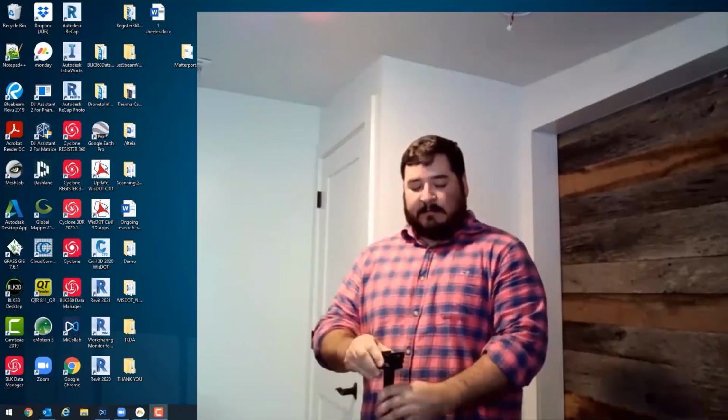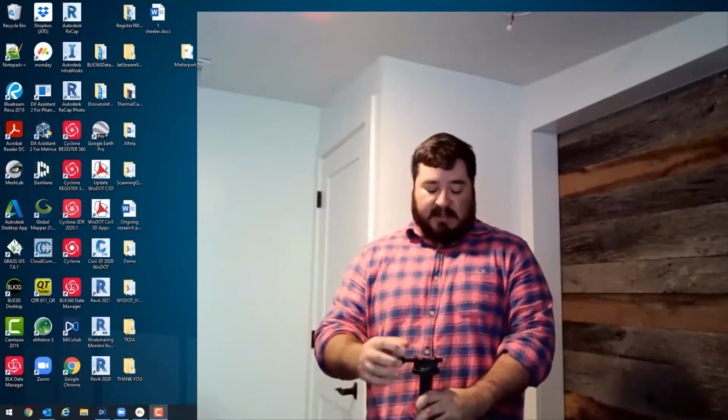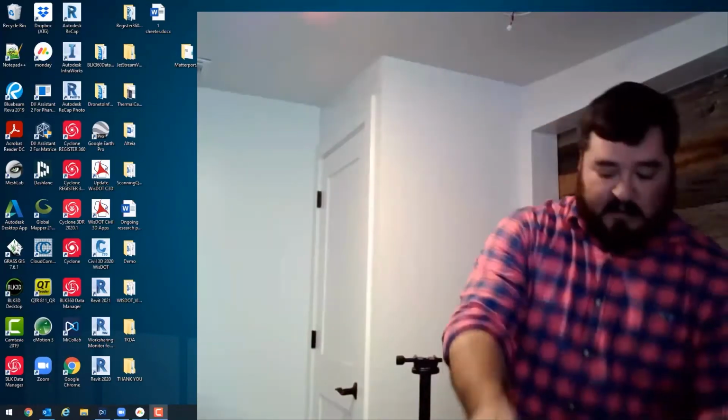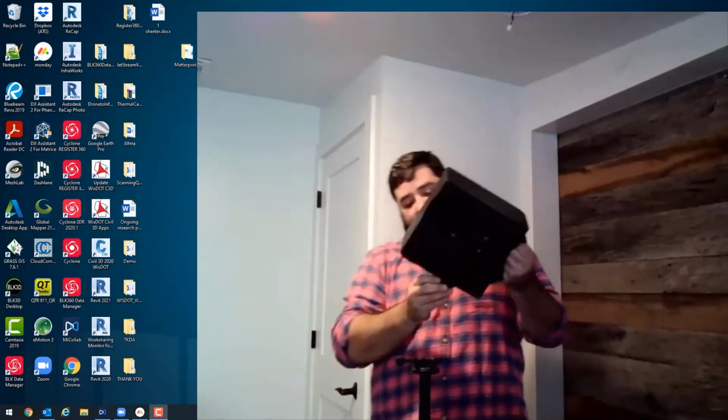Also want to note that there's a slide up here at the top where we're going to loosen, and then go ahead and connect the camera here.